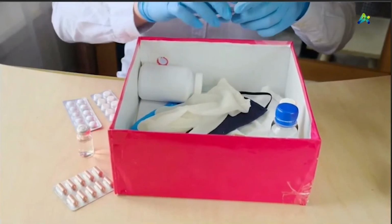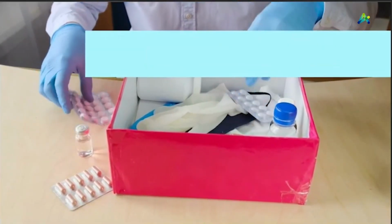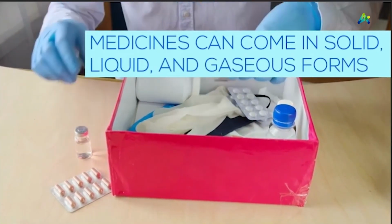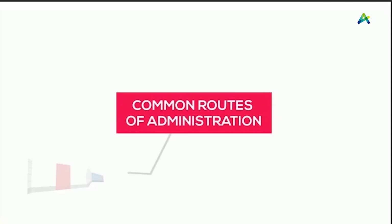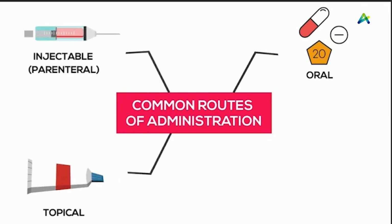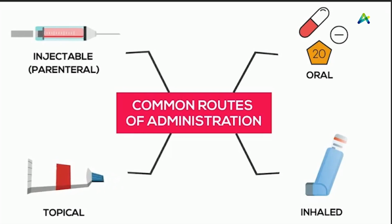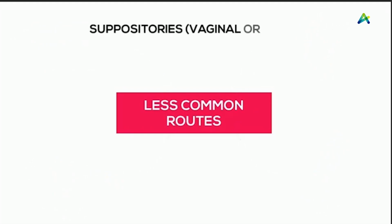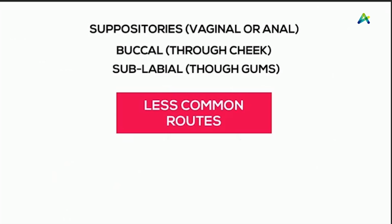Medicines come in all types of dosage forms, solids, liquids, or gases that can be administered into the body through many different routes. From an ointment applied on the skin, to a tablet or capsule taken by mouth, to vaccines and biological drugs taken by injection, and even a gas or mist to be breathed in through an inhaler. And less common forms like vaginal or anal suppositories and medicines placed in your gums and cheeks.